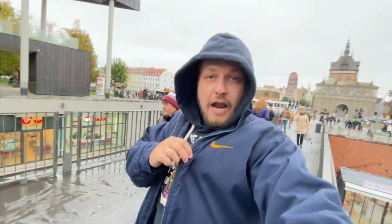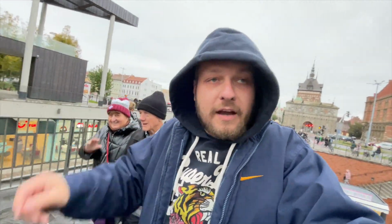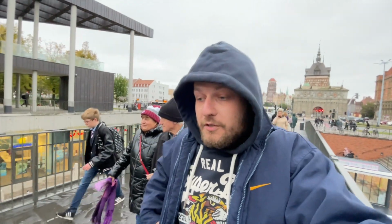The weather is terrible right now. It's 4 degrees, maybe 2 degrees actually. I have a hoodie, I have a jacket, my mama has a hat, my papa has a hat, I have just this one, because basically it's very cold. Actually, it's very hard to even hold the camera in the hand.